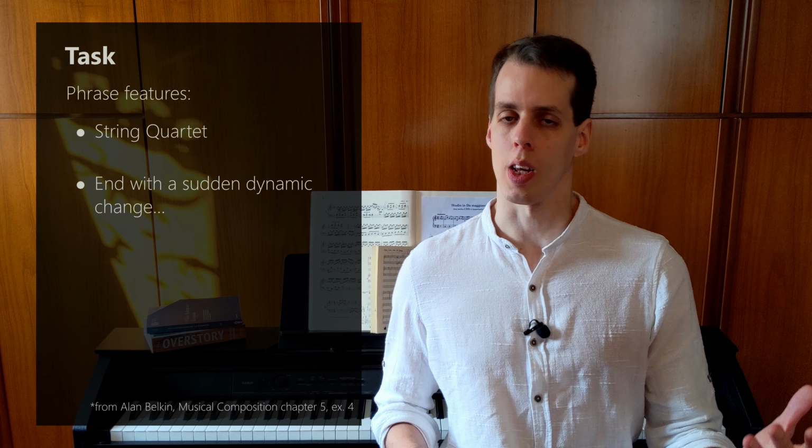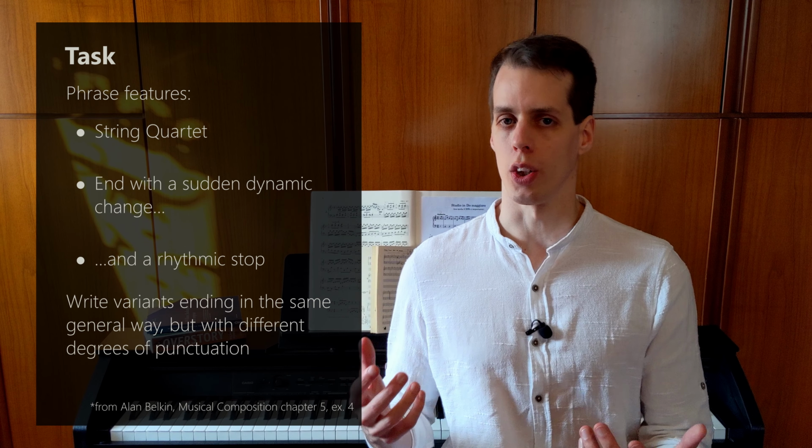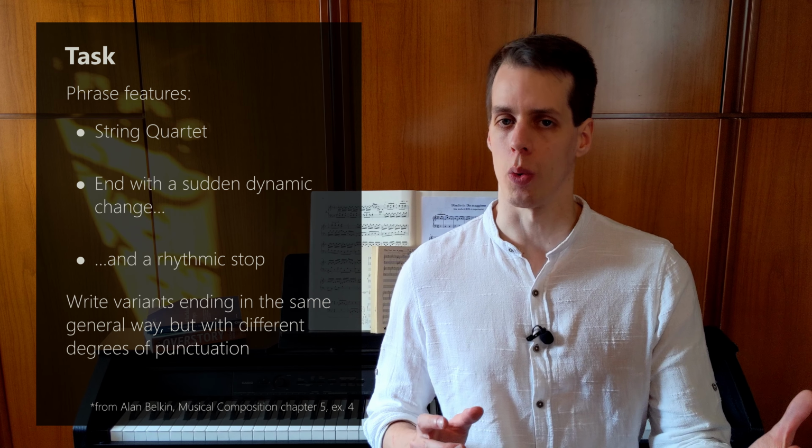For this episode, I try to apply this concept in an exercise. The requirement is to write a phrase for string quartet. It has to end with a sudden dynamic change combined with a rhythmic stop. I also had to write some variations of this phrase, ending in the same general way, but with different degrees of punctuation. Here's the first version.